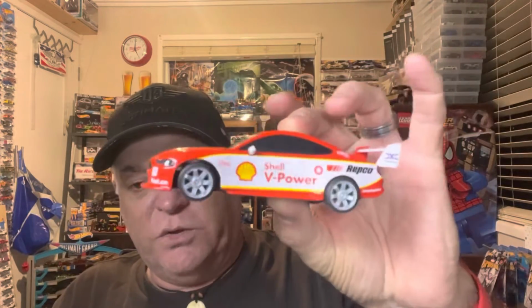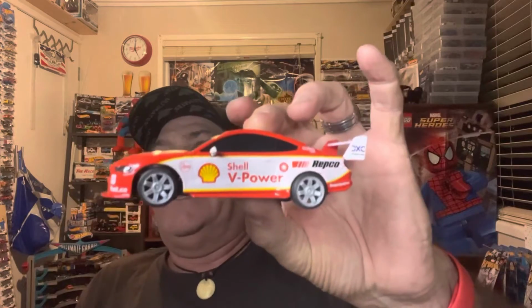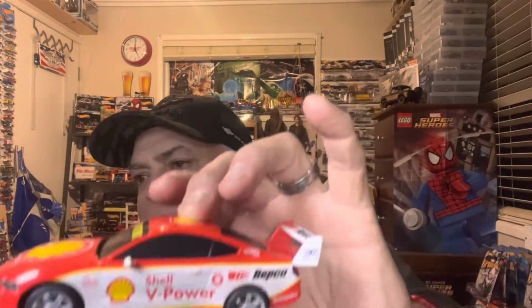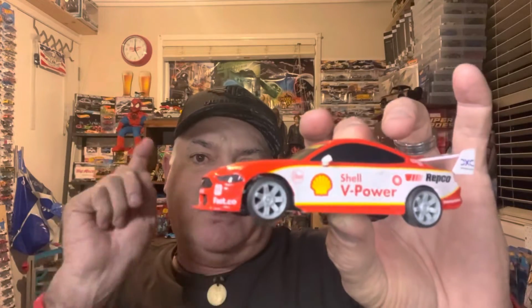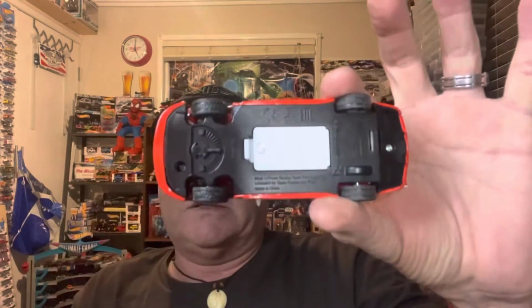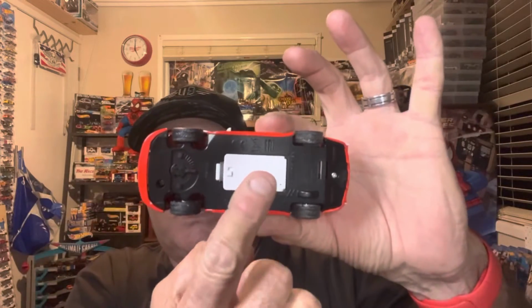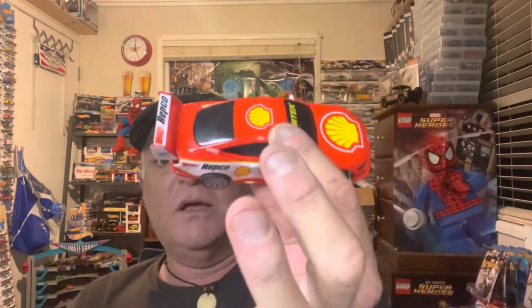The really cool thing about them is that there's an app on your phone. It's the Shell Racing app, and it's got a track builder and other cars. It's a racing simulator type thing on your phone. But it turns your phone into a remote control car. You purchase the little lithium battery for $8, and you can race this. It's a remote control car, so it's really cool.